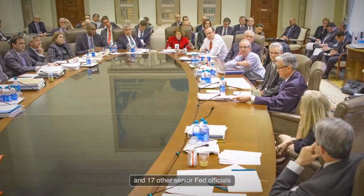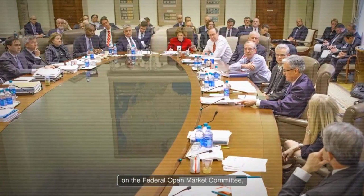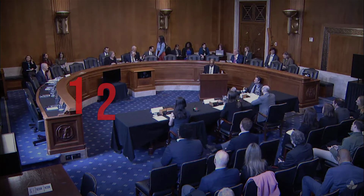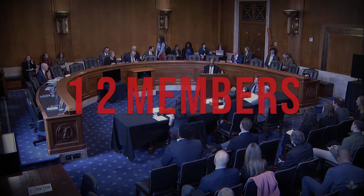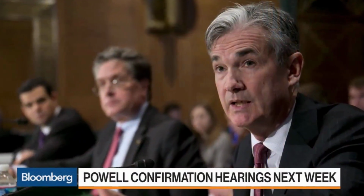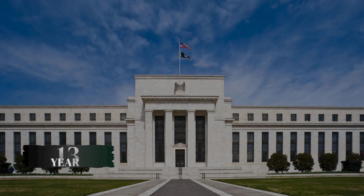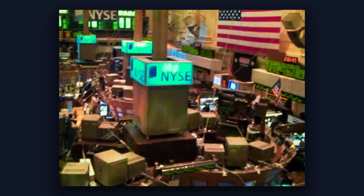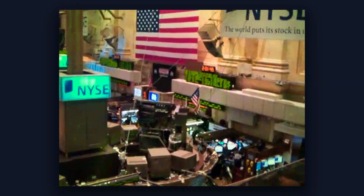The responsibility for these decisions falls to a specific group, the Federal Open Market Committee, FOMC. This committee is made up of 12 voting members. 7 of them are the members of the Board of Governors, who are appointed by the President and confirmed by the Senate. These governors serve staggered 14-year terms, giving the board a layer of independence from political cycles. Alongside the governors sits the president of the Federal Reserve Bank of New York, who always has a vote. That is because the New York Fed handles most of the central bank's operations in financial markets.